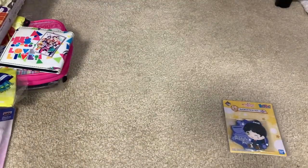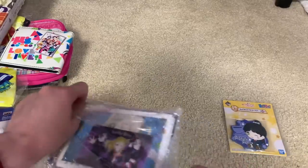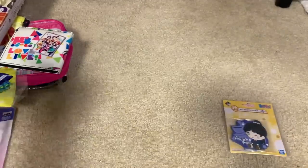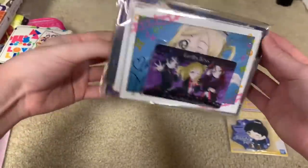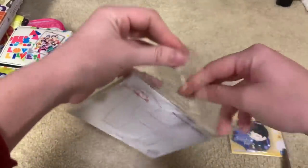No! Okay, anyway. This is a bunch of bromides. Bromides are extremely expensive if you buy a lot of bromides, or if you buy single bromides. They'll charge $10 a pop for these. It is unreal. But if you find them in lots like this, oh my god. This lot was really, really cool.